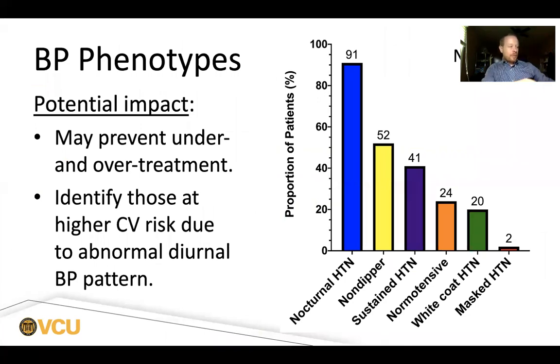So folks were satisfied with the service, but what did the ABPM data actually tell us? If we look at the data, we did have 46 participants that had a quality test so that we could actually make some determination about their blood pressure phenotype. Basically we have to capture at least 70% of the readings in order for it to be a qualified test. So that's where the 46 comes from out of the 52.